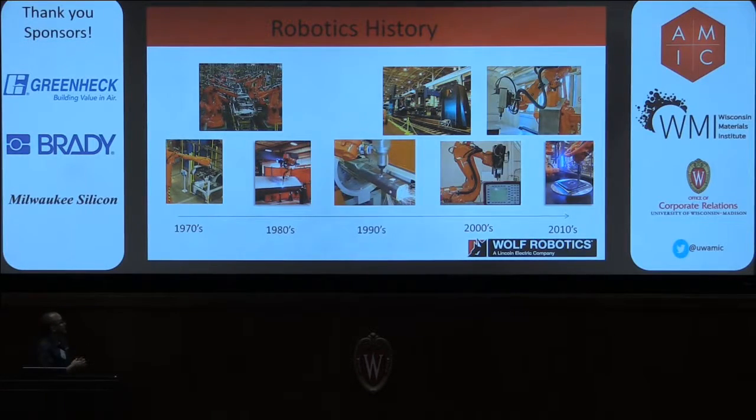In the 1980s, I show there a gas metal arc welding robot. Most of the early arc welding development with robotics was done in the 1980s, and now it's a commonplace process for robots. Early applications were mostly isolated to high volume applications, but now, as robots have gotten more adaptable and more intelligent, we're able to put them into lower volume applications where they're more adaptable to handling different parts, part variation, and whatnot.